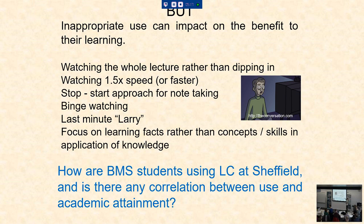We don't want them using a stop-start approach where they start the recording and every time they miss something, they stop, they go back and they write, and they end up with a huge set of notes that are not what they would have got from the live lecture. And then they come to revise and they've got way too much content and they've missed the point. So we want them to be using the captures more effectively.